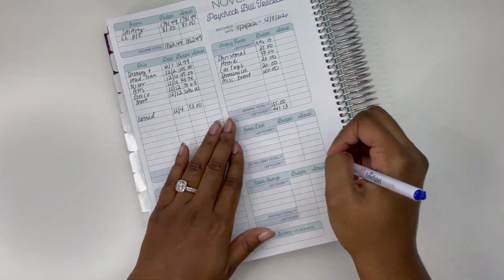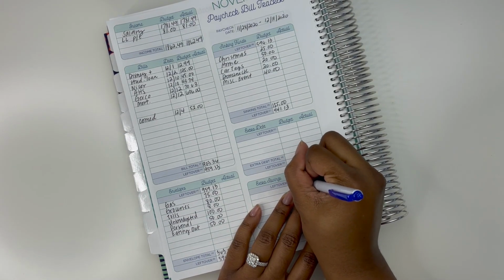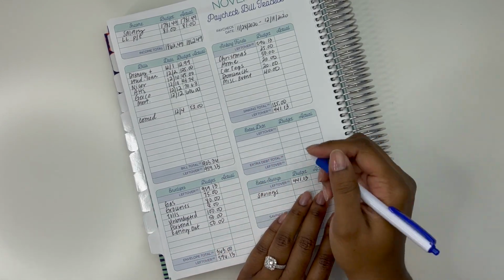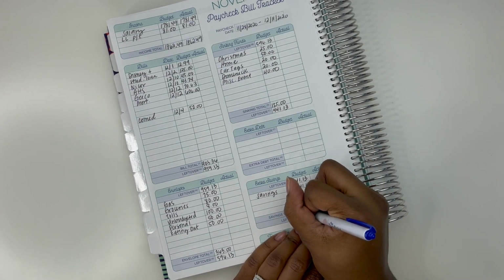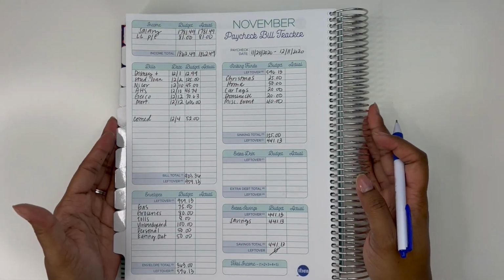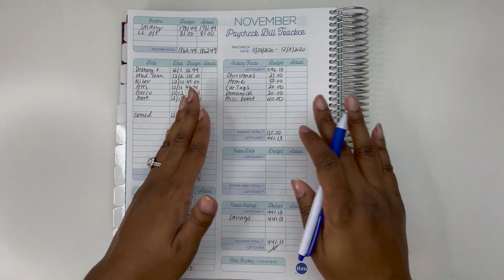Okay, I'm not going to do any extra debt. Pulling this down, 441.13. And how much am I putting? 441.13. There we go. All right. That looks pretty good to me. That looks like a pretty good plan, especially because we have that event this week.